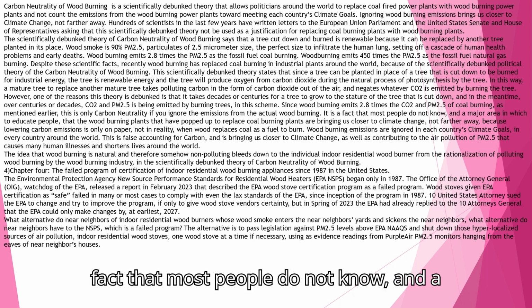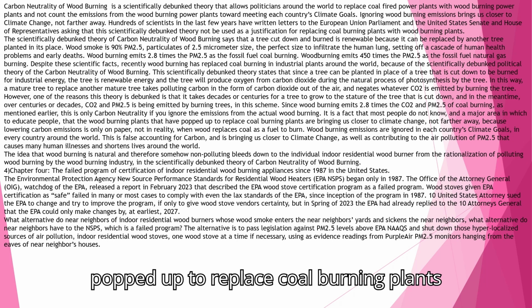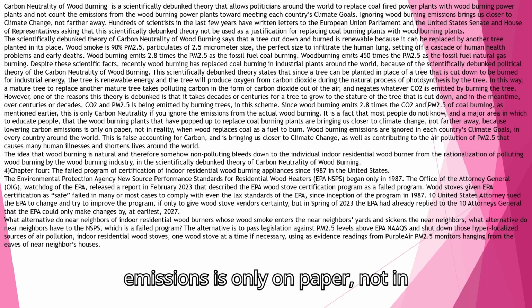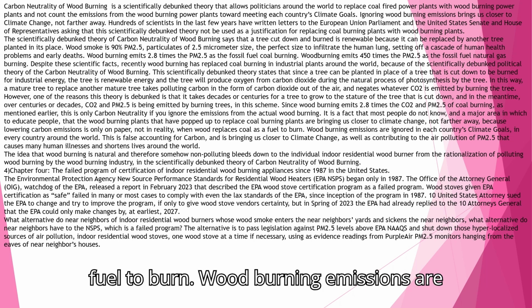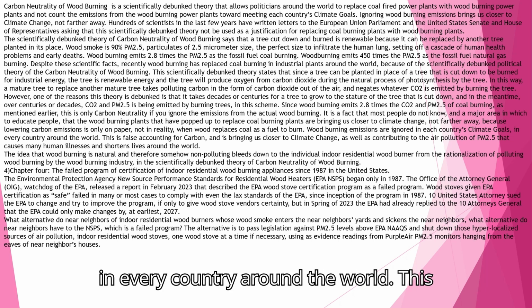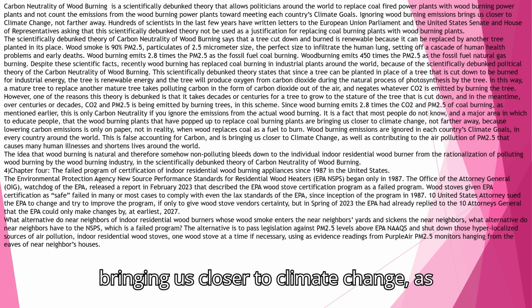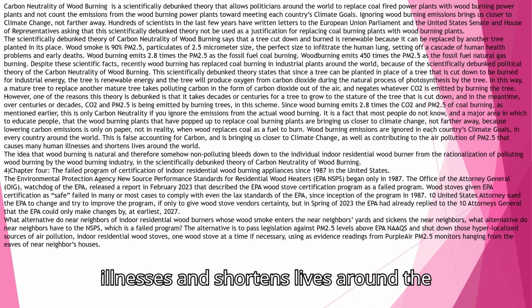It is a fact that most people do not know, and a major area in which to educate people, that the wood-burning plants that have popped up to replace coal-burning plants are bringing us closer to climate change, not farther away, because lowering carbon emissions is only on paper, not in reality, when wood replaces coal as a fuel to burn. Wood-burning emissions are ignored in each country's climate goals, in every country around the world. This is false accounting for carbon, and is bringing us closer to climate change, as well as contributing to the air pollution of PM2.5 that causes many human illnesses and shortens lives around the world.